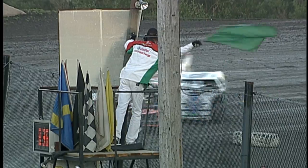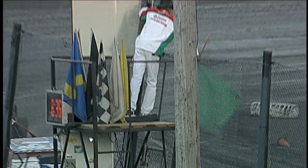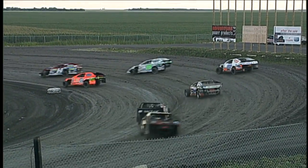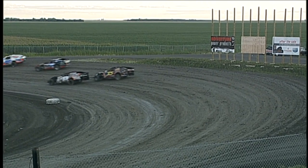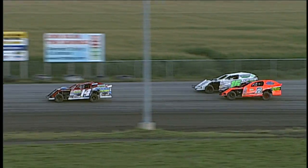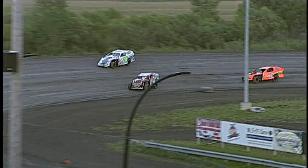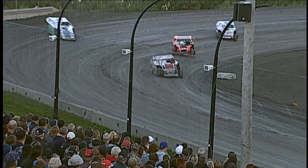And here we go, green flag. Aaron Olson still with the early lead. But it's the number 16 car and the number 2. The 16 car of Gavin Paul finding his way into the second spot and making a push for the lead. He takes the far outside.